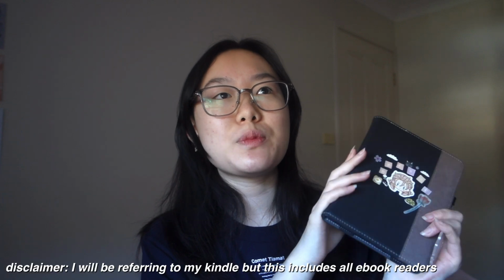But for reference, this is my iPad Air Generation 3. I've had this since high school, so I've had it for quite a while. This is my Kindle Paperwhite Generation 11, which I've had since the beginning of this year, so I've only owned it for 8 months.